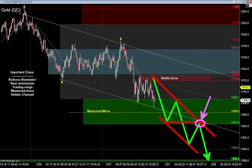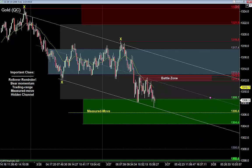Capiche? Okay, pretty easy strategy here. I really want to be a buyer right now, but I'm not going to force it until I see those sellers once, twice, and again, up inside that battle zone. If they keep going, then we know the bears have more effort. They got more control: up, failure, and down from there.